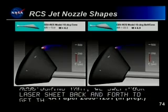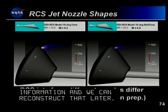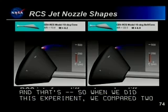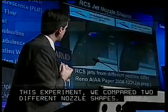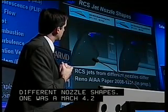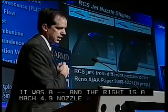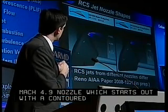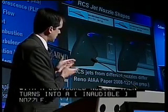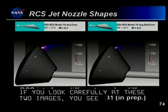Next. So when we did this experiment, we compared two different nozzle shapes. The one was a Mach 4.2 nozzle that was a conical nozzle, shown on the left, and on the right is a Mach 4.9 nozzle, which starts out with a contoured nozzle, then turns into a conical nozzle. And if you look carefully at these two images, you see in the far field, the jet looks about the same, but in the near field, they look different.